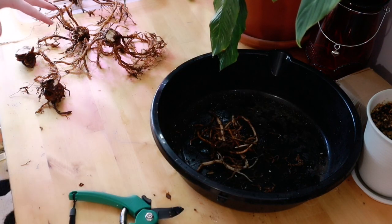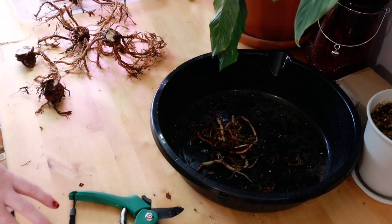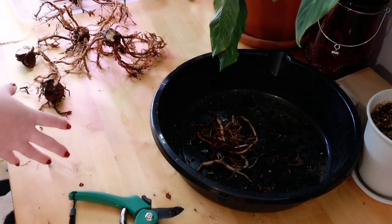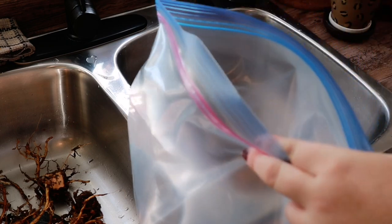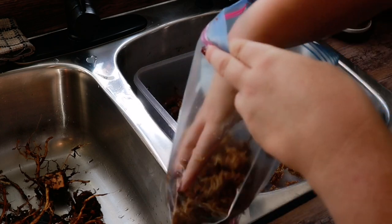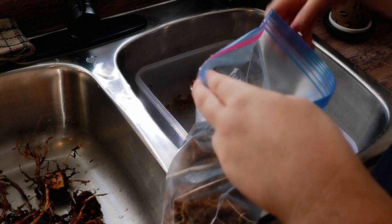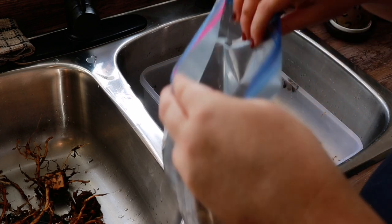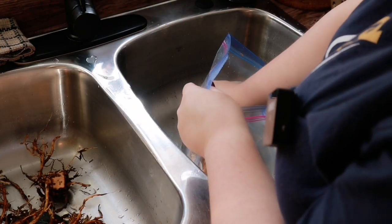Okay, so first we'll deal with these. I'll take you guys over. We'll put these in the sink, give them a good spray with antifungal spray, and then we will throw them in some of my Ziploc bags and put them into my greenhouse. So let's go do that. Okay, so I'm actually just gonna use one bag for this. I'm gonna set some moss on the bottom here. And I'm gonna set them on top.